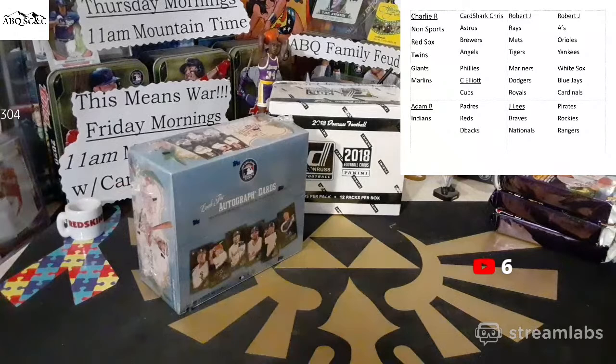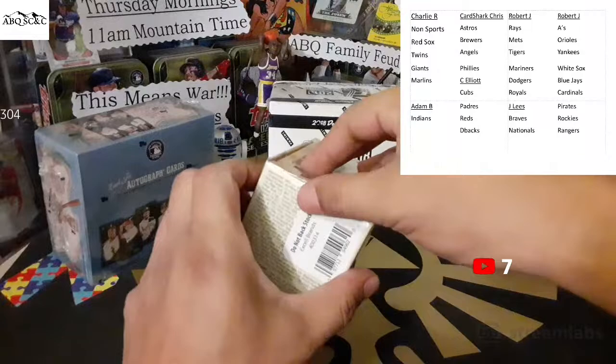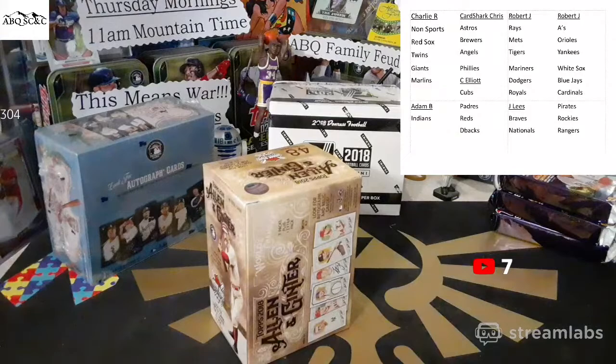Maybe or maybe not. As a thank you to everybody for getting in on the break and selling it out, I am adding in a blaster of 2018 Topps Allen and Ginter as well. So we're going to open that up first before we open up 2019 Allen and Ginter X, adding in a 2018 blaster box of Allen and Ginter along with the break.